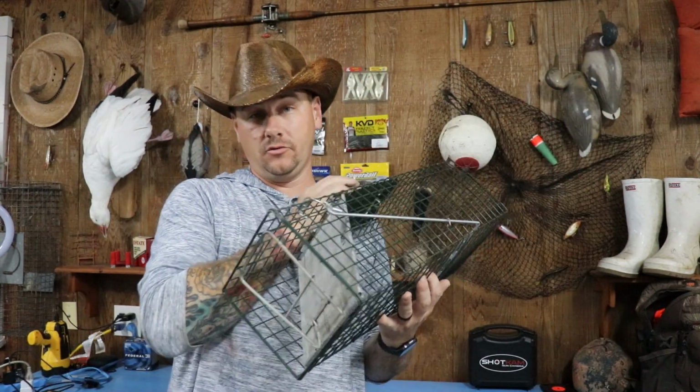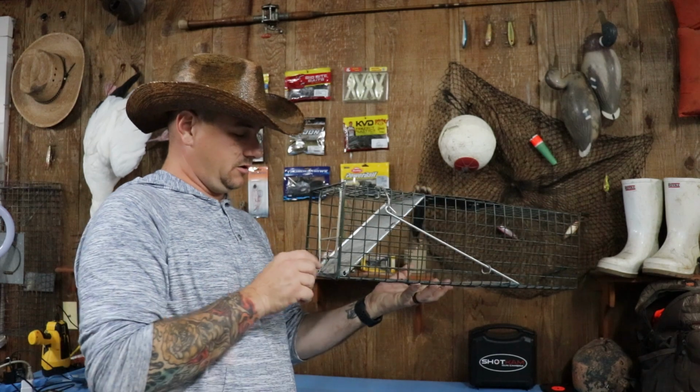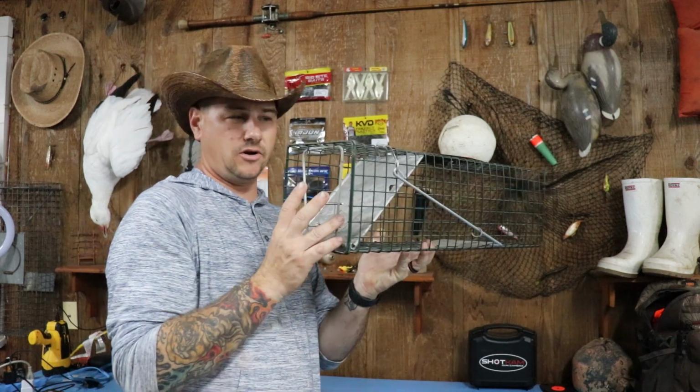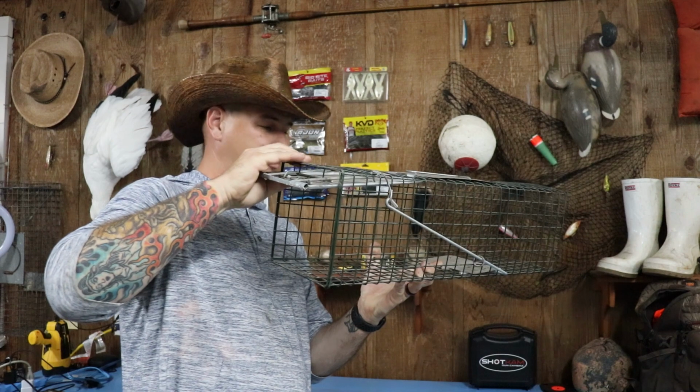So it did get dark real quick, fast, and in a hurry. So I didn't get to show you this outside, but if you're not familiar with how these traps work, this here's a miniature version, I guess, for catching squirrels and whatnot. Exact same design though. You have a cage trap, simple enough. You have a door right here. This latch right here, you just push this down. It'll lift this door up like so.